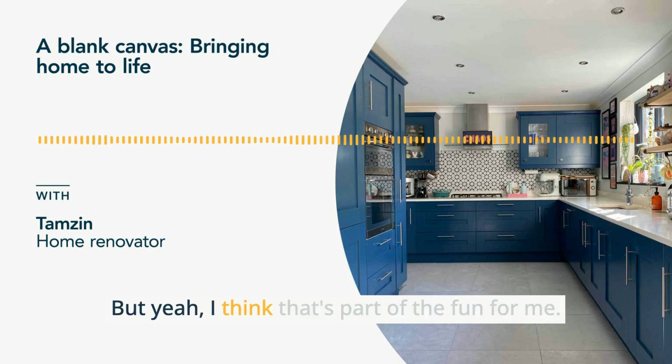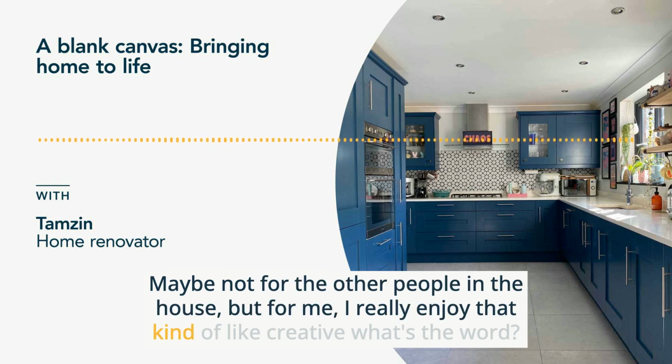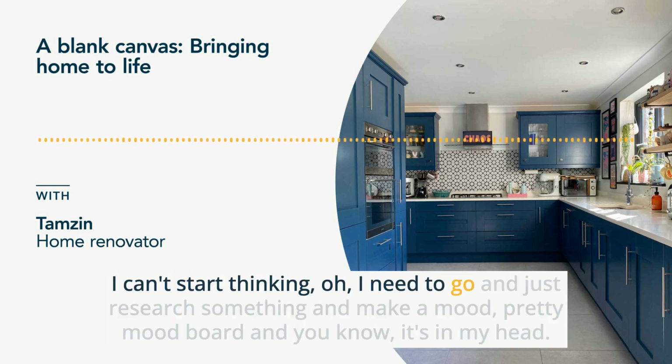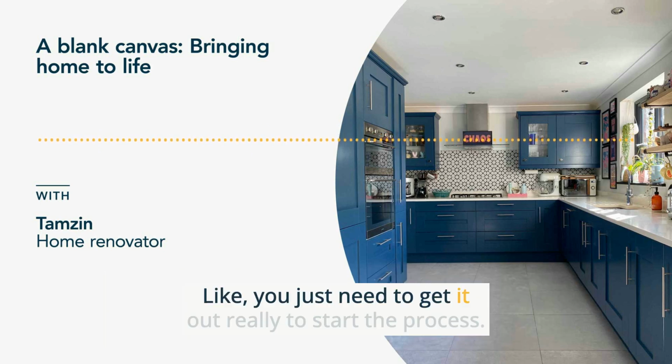But yeah, I think that's part of the fun for me. Maybe not for the other people in the house, but for me, I really enjoy that creative, what's the word, release. I just have to get it out of my brain. I can't start thinking, oh, I need to go and research something and make a pretty mood board. It's in my head, and I just need to get it out really to start the process.